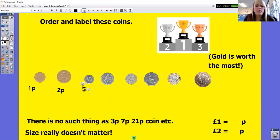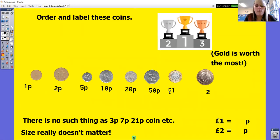1p, 2p, 5p, 10p, 20p, 50p. Oh, and it's really important you remember the pennies. And then £1 and £2. Now, if you look carefully at the difference between 50p and £1, the pennies come at the end of the number and the pound sign comes before the number, but you never have both. So if you had £1.50, you wouldn't have a pound sign and a penny sign, you would just have the pound sign at the beginning.